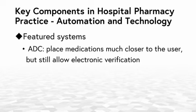Usually, authorization is based on the computer in the cabinet verifying that the medication has been approved through an interface with the pharmacy computer system. This system has been successful because it places medications much closer to the user, but still allows electronic verification that the medication and the dose are correct for the patient. They also simplify billing and the documentation of medication administration.